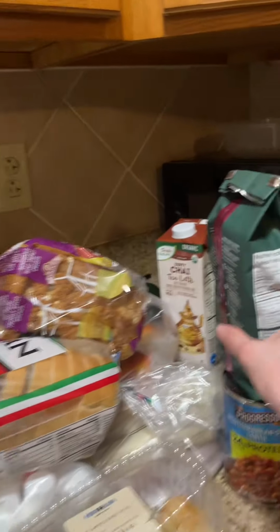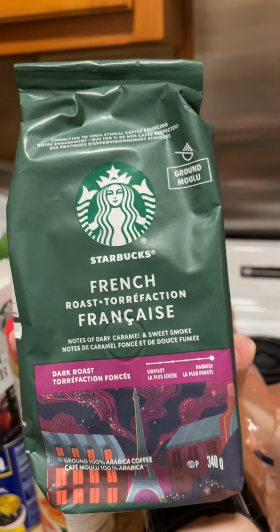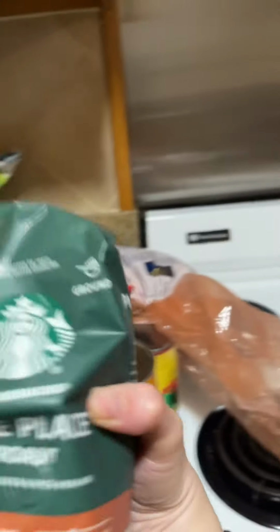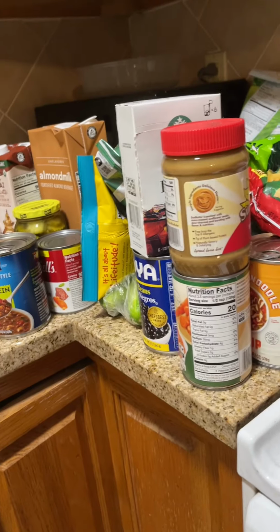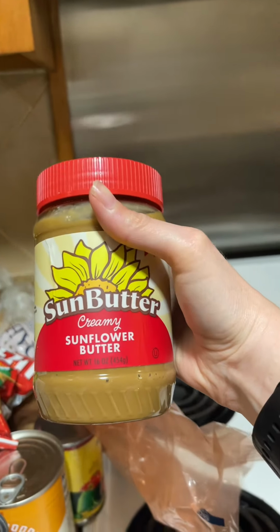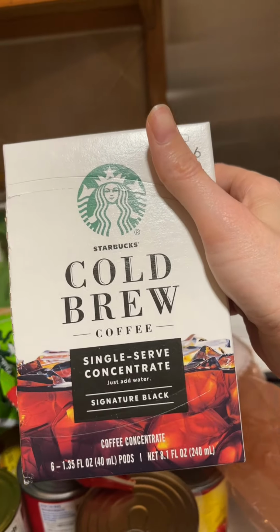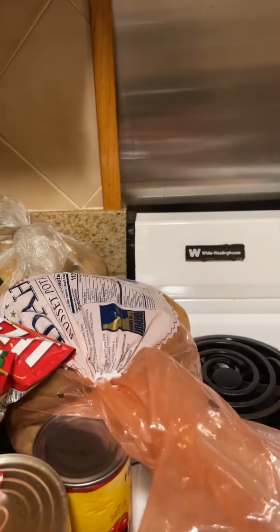So the first thing we got was some Starbucks French coffee, some Pike roast coffee, some sunflower butter, cold brew coffee from Starbucks. Carrots, and we got more canned goods. I just put them away.